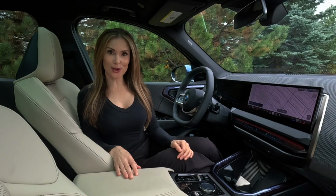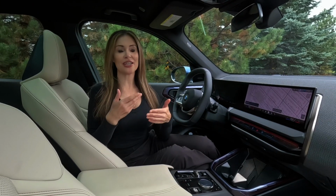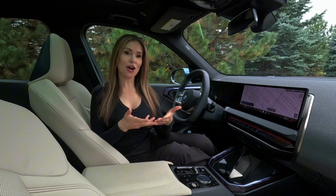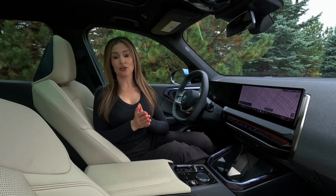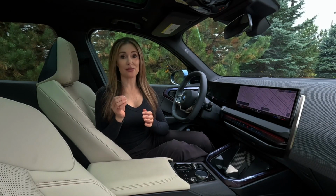When you connect with your local BMW specialist, make sure you inquire about the premium package and adding it to your X3 30 xDrive vehicle. It's going to cost you anywhere from $3,000 to $5,000 more depending on your market location, but trust me, it's definitely worth its value.